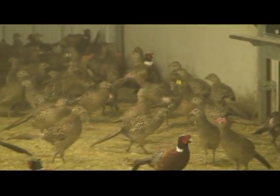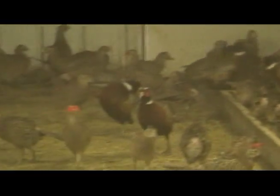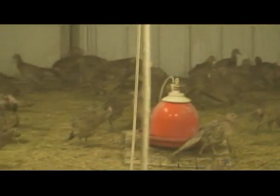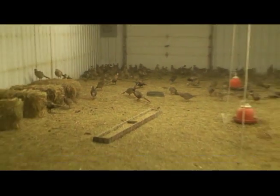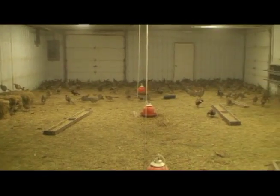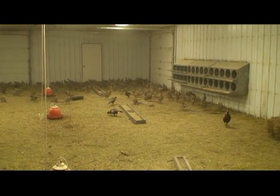Plus, as our weather has been so bad here this winter and spring, the nice thing is we're in indoor conditions here and the eggs stay clean. It's just a real nice way to do it with these heated barns.